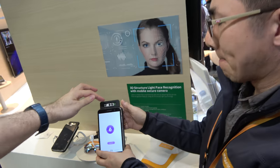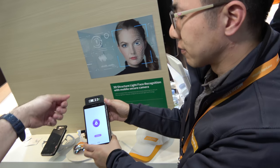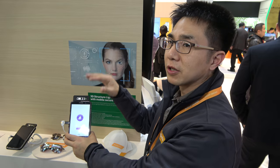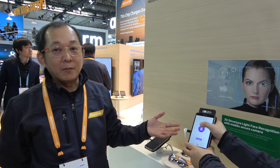And this stuff can also be in the back of the phone, right? It doesn't have to be only in the front. Yeah, it could be in the back. But the application is usually used in the front, because you want to do the face unlock. And also maybe you will use it for payment, so the front camera will be much more reasonable.